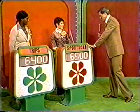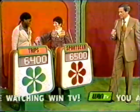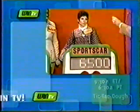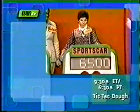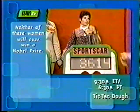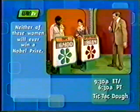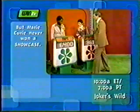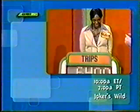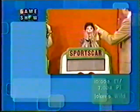Let's see how well these girls have done with these bids on these showcases. Linda's bid is $6,500, and the actual retail price of Linda's showcase is $10,114, a difference of $3,614. Barbara must be closer without going over to win, and Barbara has bid $6,400 on her showcase. Barbara, the actual retail price of your showcase is $4,190. You're over.